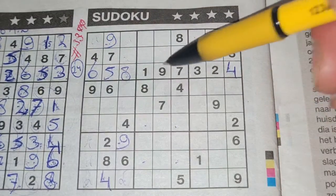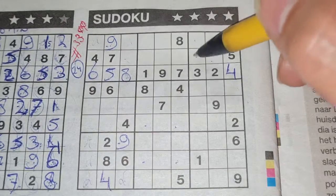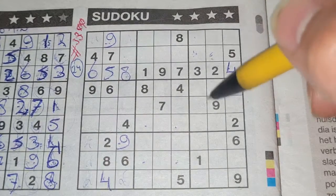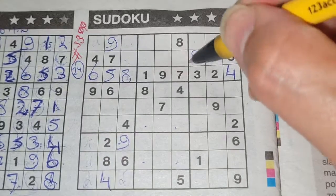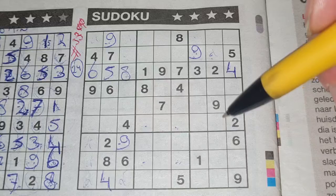9 in this first row, 9 in the third row. So the row between, the only 2 places for the 9 should be here or there. We see there 9, no 9 there, 9 should be there. Now I cannot continue with the 9. Yes, need to wait.